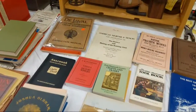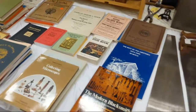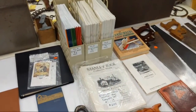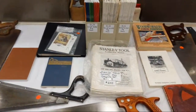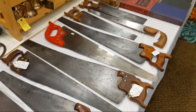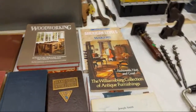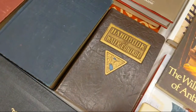So I'm letting some people who wanted to look at books look over some of these books. Some old copies of the grist mill, which if you become a member, you get the copy of the grist mill. A lot of good information in that, as well as you get remakes of some of the old books and catalogs. And I thought of you when I saw that. Bunch of saws. Some more books for sale. Handbook of Water Control. Well, that's an interesting one.